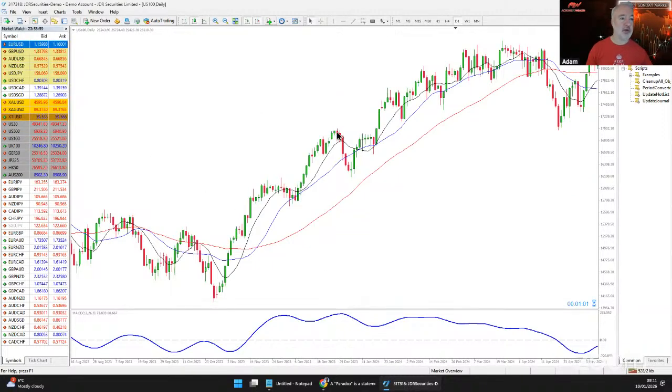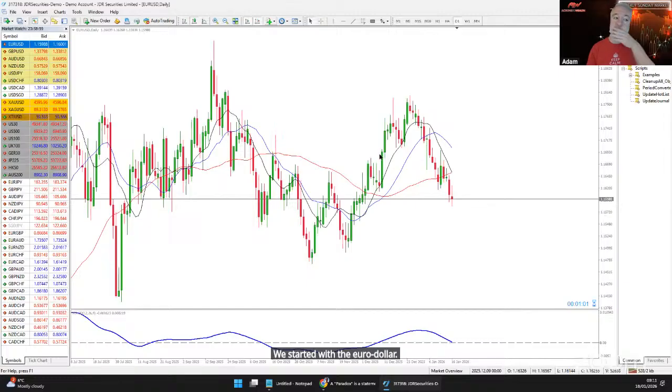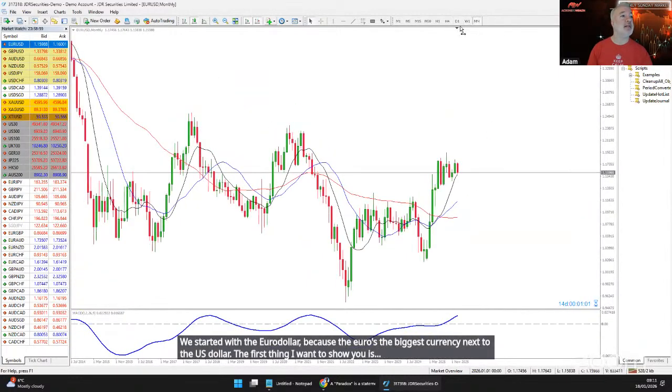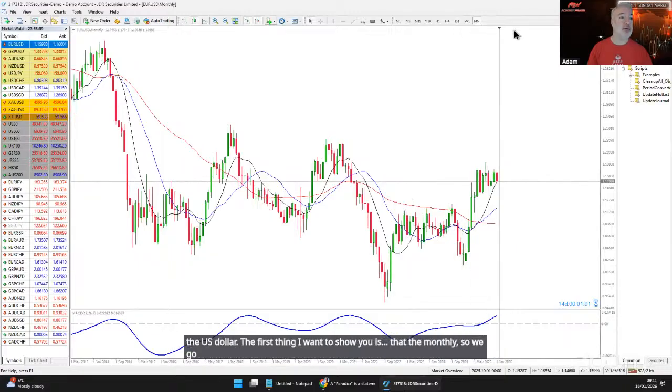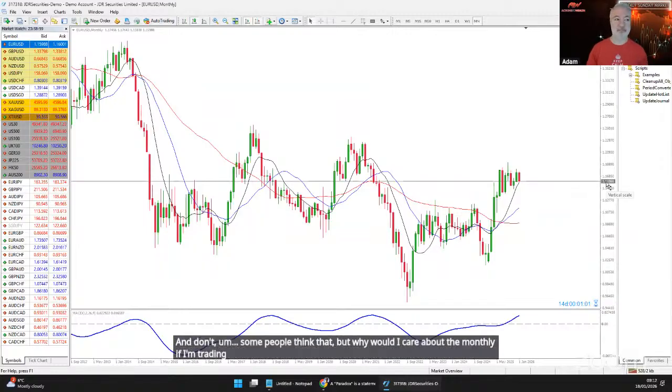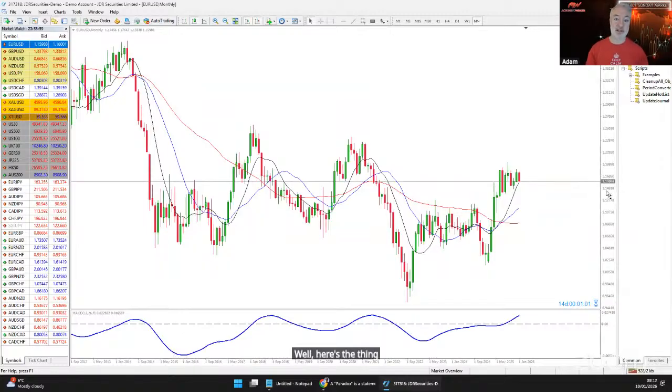We start off with the euro dollar because the euro is the biggest currency next to the US dollar. The first thing I want to show you is the monthly, so we go up to the top, which helps give us a very nice high level overview. Some people think, why would I care about the monthly if I'm trading the 15 minutes? Well, here's the thing. The price distance that the market moves is not exactly correlated with the time frame.